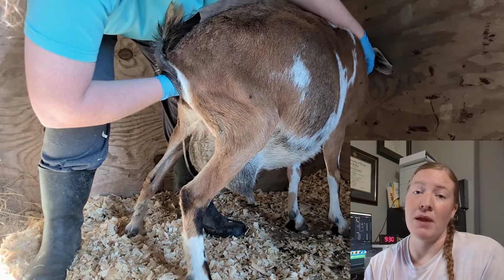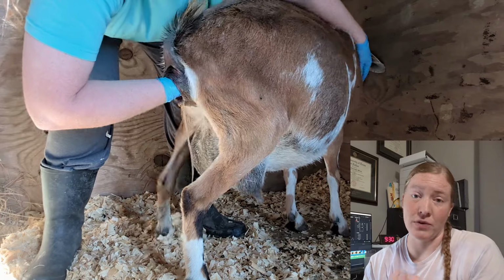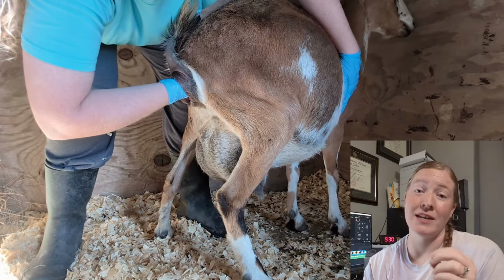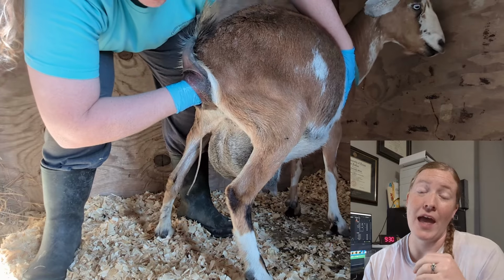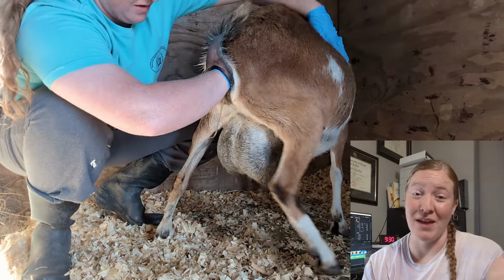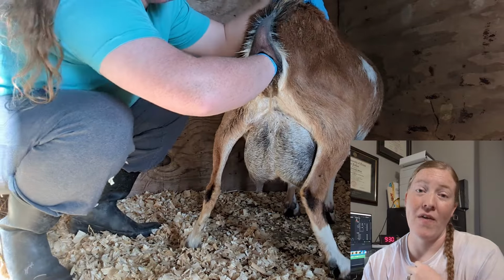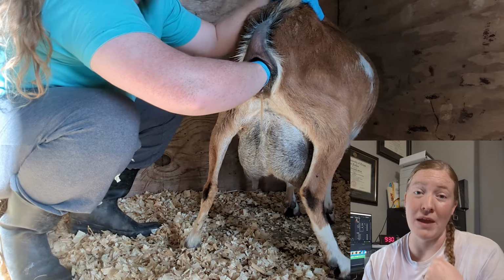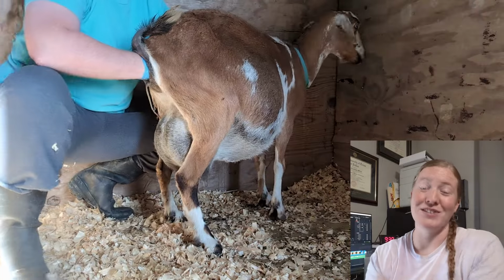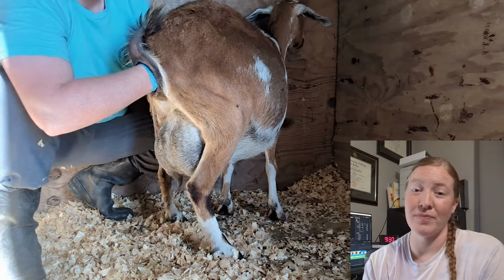So when I reached in, I could tell that it was not a well-positioned baby. It was a baby that was breech, which means backwards, so tail first, but worse still, this baby had its legs tucked up and was just not going to be able to fit coming out that way at all. So I had to go in and pull the baby's back legs out so that it was more streamlined and that baby would be able to fit.